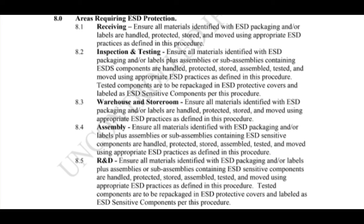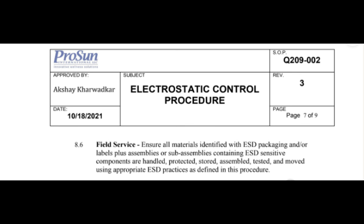For assembly, ensure all materials identified with ESD packaging and or labels, plus assemblies or subassemblies containing ESD sensitive components, are handled, protected, stored, assembled, tested, and moved using appropriate ESD practices as defined in this procedure. For R&D, the same requirements apply. Tested components are to be repackaged in ESD protective covers and labeled as ESD-sensitive components per this procedure. For field service, ensure all materials identified with ESD packaging and or labels, plus assemblies or subassemblies containing ESD-sensitive components, are handled, protected, stored, assembled, tested, and moved using appropriate ESD practices as defined in this procedure.